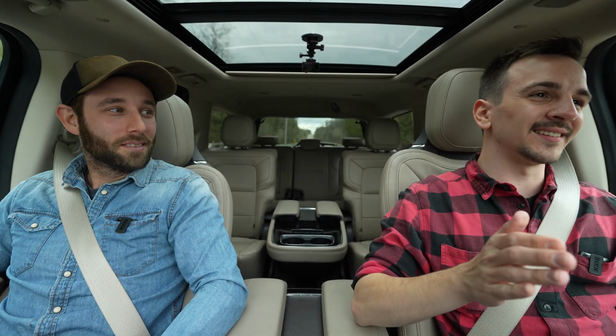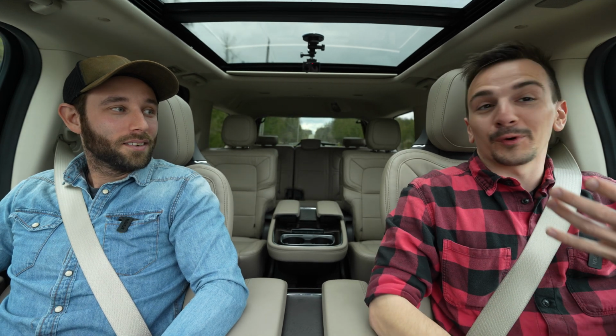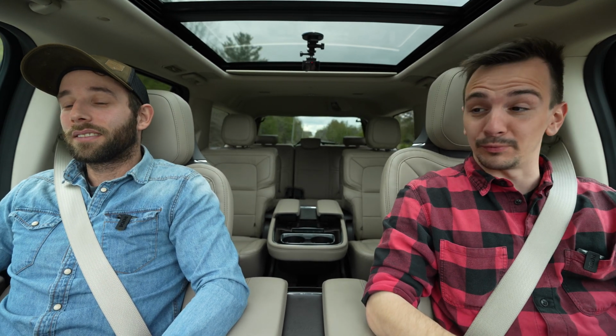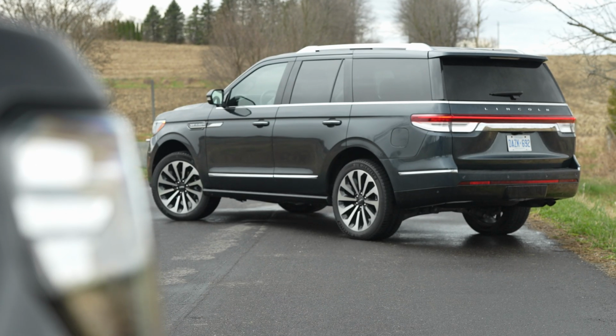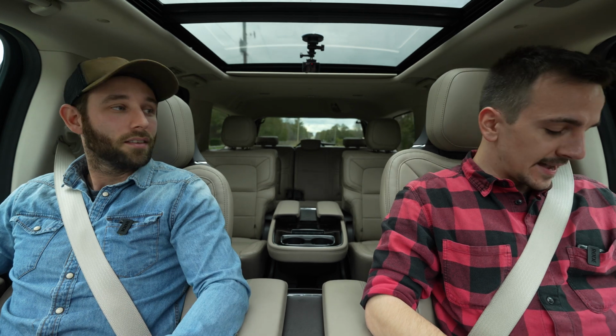Compared to the competition, I think this is actually decently priced. It's still $130,000. It's a crazy amount of money. I have to say that it's crazy. This is cheaper than the Denali. Yeah, and that is just mind-boggling.